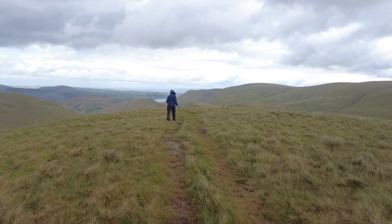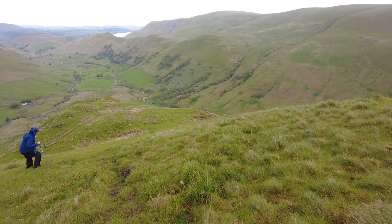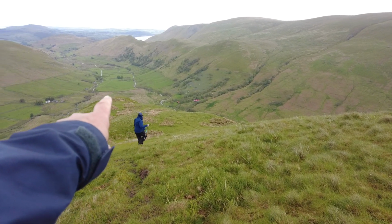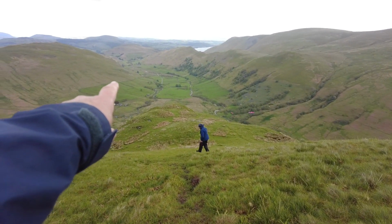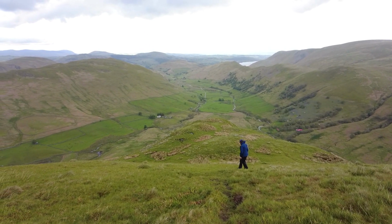Head on back down. Our aim now is to complete the circular route. Long walk back to the car though. Our guide now says we're going to head down towards the bungalow, join the path there and join the country lane which takes us through the valley back to the car.